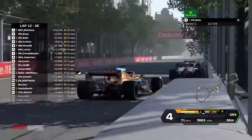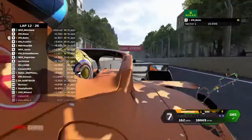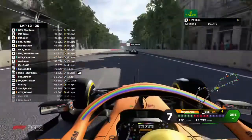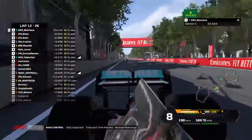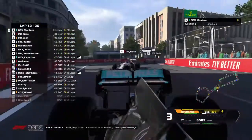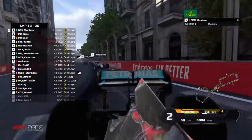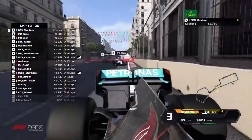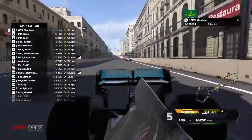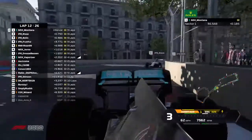I think Montana rather bullied him there. He sold him the dummy, then went down the inside. And then they were absolutely side by side. At that point, it's who's stronger and who wants it more. And in the end, Montana wanted it more, rather bullied him out of the way there. Great racing. I think if Reese had stayed on the inside, he might have got away with it. It's all about having the inside too before you get to that DRS zone.